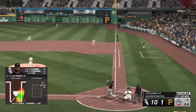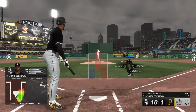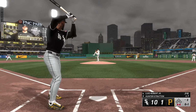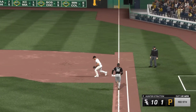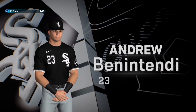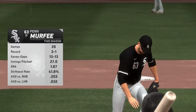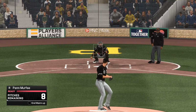Hunter Stratton. Pop foul out of play off to the right. Smoked on the ground to second. Gonzalez to first in time. And they take care of Robert for the out. And the inning is over. But the White Sox get... So they turn to their closer, Penn Murphy. This guy's a strike thrower. He's done an excellent job of avoiding walks so far this season.